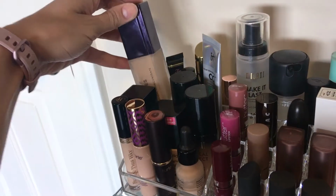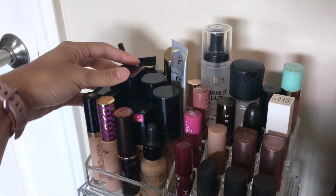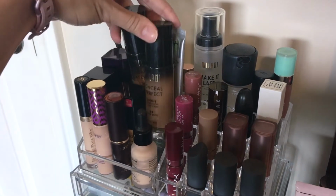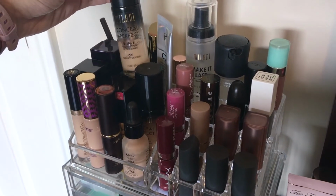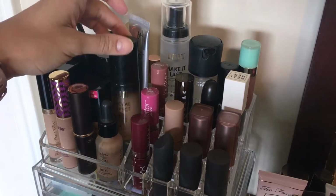I have the Fiona Styles Matte Finish Foundation Concentrate, which they apparently don't make anymore. I think they're discontinuing the brand altogether, which is kind of a bummer. I have my Milani Conceal and Perfect. I actually have this in 2 shades because this one here, shade 1, is a little bit too light for me, especially in the summer, so I can mix it with this shade here, which is shade 5, which still has the right undertone, but it's a little too dark for me.